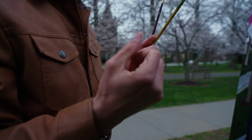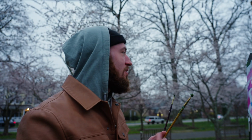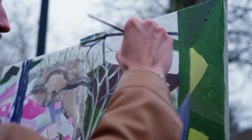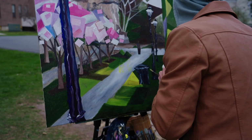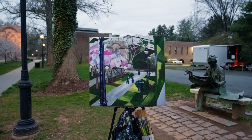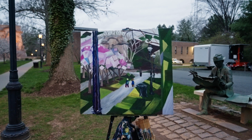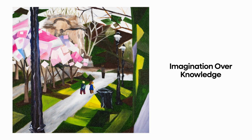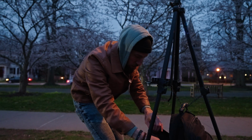Getting a little cold out. Knuckles freezing up. Just about finished though. Wrapping up strong. That was about a 4-hour. Not bad, not bad. Appreciate you, Princeton. Maybe come back one day.